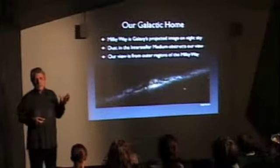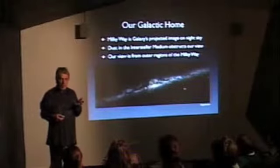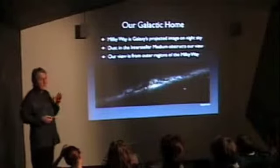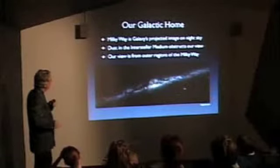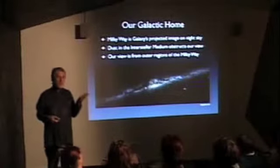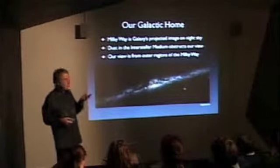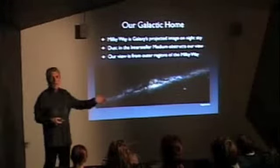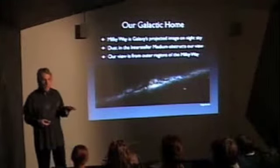I want to get the setting for this talk right first and talk about where we live in our galaxy, because we need that context clear in our minds. Now, we have the benefit of a really good video projector here, and this image shows us what the Milky Way looks like from the southern sky. If you go to South America or Australia, South Africa, if you're lucky enough to be up in the Andes Mountains on a really clear night, this is an incredibly bright object that arcs right over the sky at night, far brighter than anything we see here in the northern hemisphere.